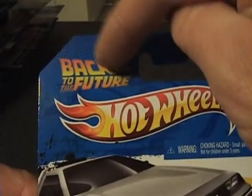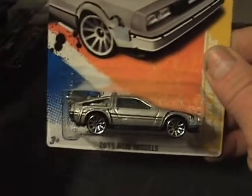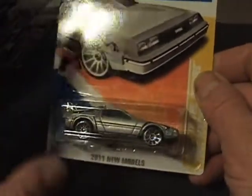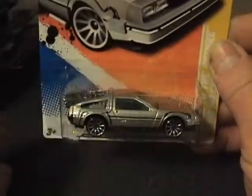And you can see up on the top too of the card, it says Back to the Future, and I think that is really, really cool. There are a whole bunch of these out there, so I just hope they don't end up being peg warmers. I hope everybody that liked the movie will at least pick up one of these.